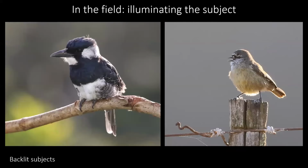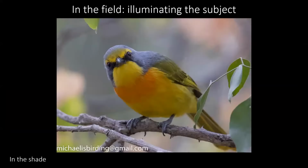But if it's at the right angle and you get a nice soft background, you can get these amazing effects where there's almost that sort of halo effect around the edging of the feathers of the bird. And this black-chested puffbird has got that beautiful whitening on the back of the neck. And the Cape penduline tit has got those belly feathers and the breast feathers just illuminated nicely. And the bird is still sufficiently exposed that you can see the feather detail on the front.